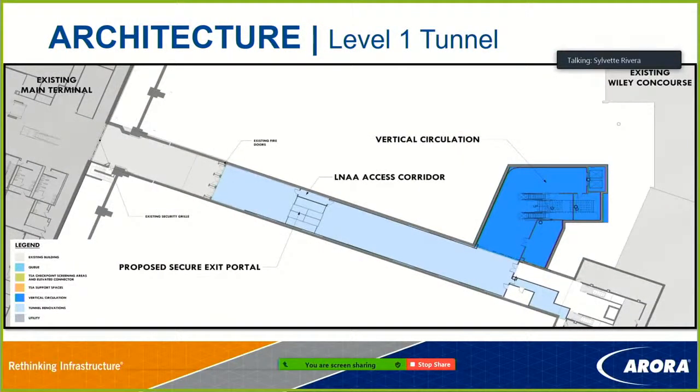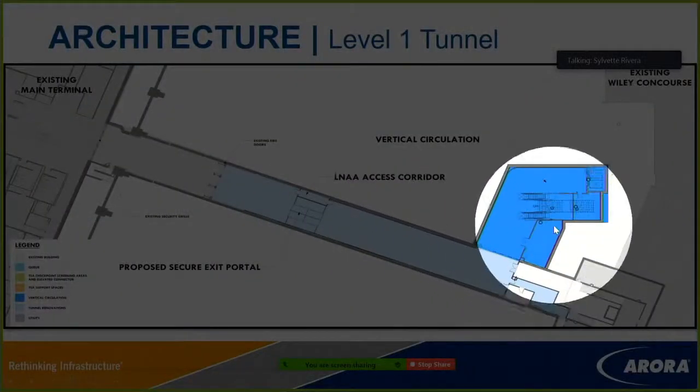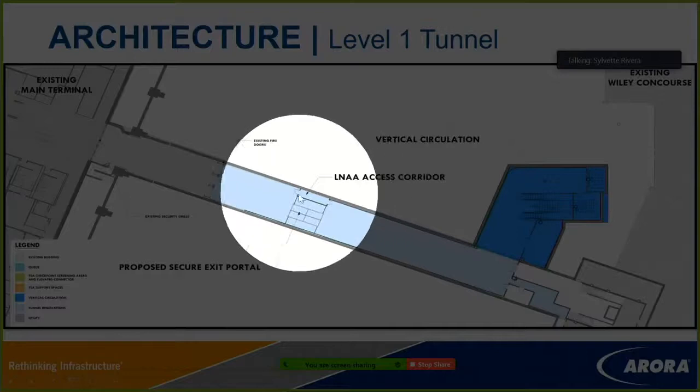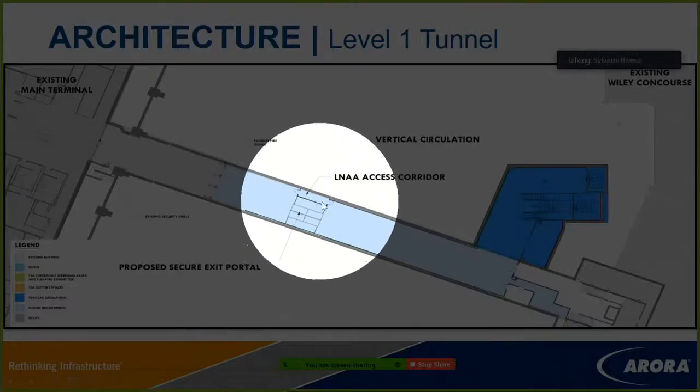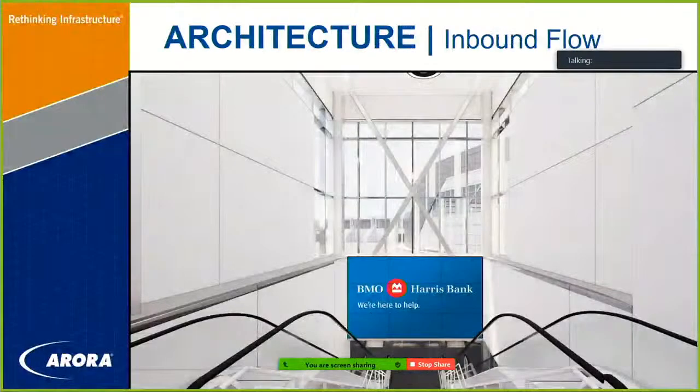In the tunnel, keep in mind, we have a 30-foot opening here that ties into the existing tunnel and the vertical circulation core from Wiley Concourse for arriving passengers to come down through what would be a secure exit portal. It includes an access corridor for airport personnel to be able to get back into the secure space. Once you see that visually, there's the escalators. Again, we've added a stair, and we have some opportunities for advertisement or financing for the space.